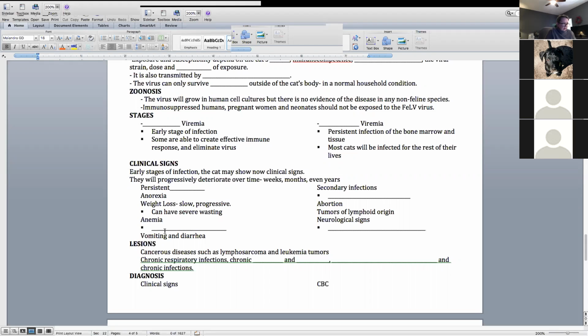They can also have this blank right here, renal disease. So occasionally it can cause renal disease, elevated BUN, some of these kidney symptoms, drinking a lot of water, dilute urine, if it progresses to this. And you can also get neurologic signs right here, like stumbling or stupor. Now, the secondary infections, I had renal disease, spontaneous abortion, secondary infections, especially right here, upper respiratory infections. So this blank, upper respiratory, renal disease, neurologic signs, stumbling, and stupor.